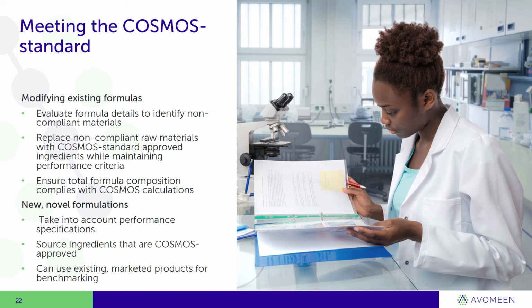In addition to modifying your existing formulations, Avomeen is also known for our innovation work, where clients will often bring us new ideas and new concepts. We'll go through and develop novel formulations around their concept and work with them in a hand-in-glove relationship to develop these products. The way that we go about that is taking the customer's preferences and specifications into consideration while we do our proof of concept formulation work. And then through iterations, we winnow down the materials of choice into a final product and ensure that it is Cosmos source approved and that the final calculations meet the requirements for the certification standard that the client desires.